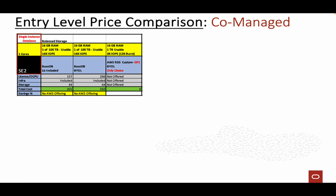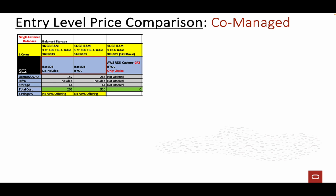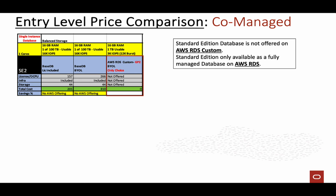The entry-level price comparison for the co-managed service looks like this. For the comparison, we have a Standard Edition 2 database environment configured with 1 core, 16 gigabytes of RAM, and 1 terabyte of storage. Oracle's base database service with this configuration can deliver up to 16,000 IOPS and can be licensed as license included or with bring your own license. The comparative solution of RDS Custom for Oracle does not offer the Standard Edition level of the database engine as a license included or bring your own license option. The Standard Edition version of the database is only available as a fully managed service on the AWS RDS platform.